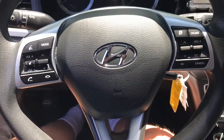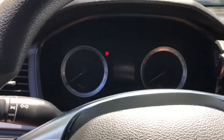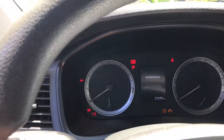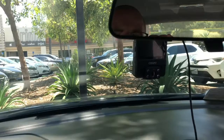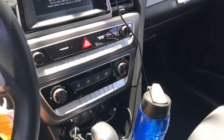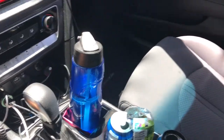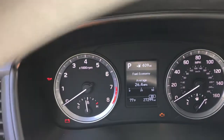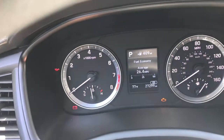So this is the Hyundai Sonata 2018. There's the radio. There's my phone mount, dash cam, climate control, cup holders. It looks like I can hold 3 drinks instead of 2. This car is very spacious too, and this is the control.